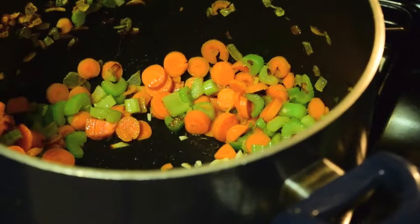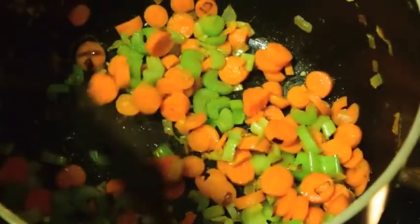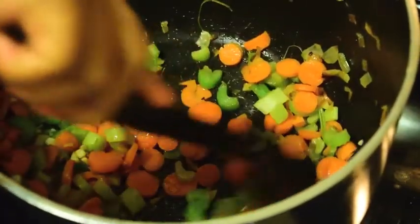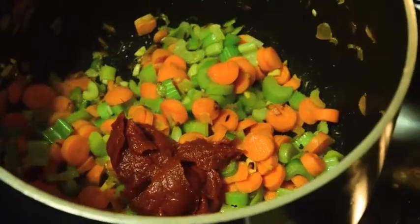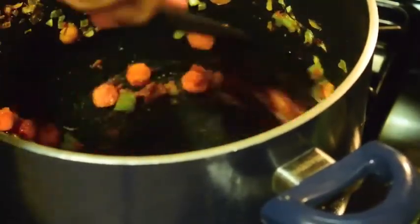All right, so here we have our sauteed onion. We will definitely put coconut oil in there, and here we put our garlic, carrots, celery, and saute that all up. Make sure you mix it up really well, guys. Get the aromatic greatness in the air. And you will also add tomato paste. Just throw the can in there and mix it all up. Make sure it's evenly coated with the tomato paste and everything.